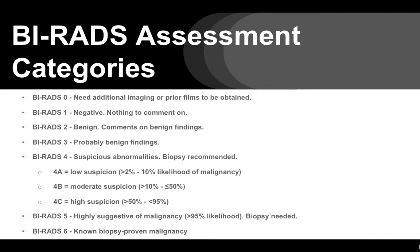BI-RADS 5 is highly suggestive of malignancy with a greater than 95% likelihood of malignancy, and biopsy is needed for tissue diagnosis. BI-RADS 5 is used when there is a combination of suspicious findings. When there is only one solitary suspicious finding, then category 4C is more often used. BI-RADS 6 is used when assessing a known biopsy-proven malignancy that has already been documented before.